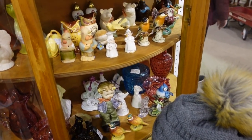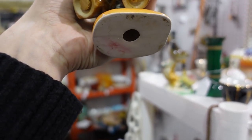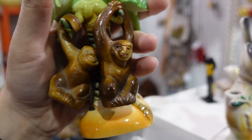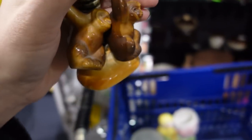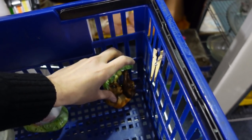Very nice. I found some monkeys. Monkey salt and peppers. Yeah, they're Japan, I'm sure. And they're only $5.25. So that's a no-brainer. Gotta get those monkey salt and peppers. Put those in the cart with the other animals. So far, I've got a lot of animals. $8. Lots of animals.